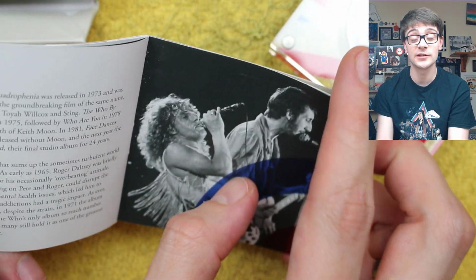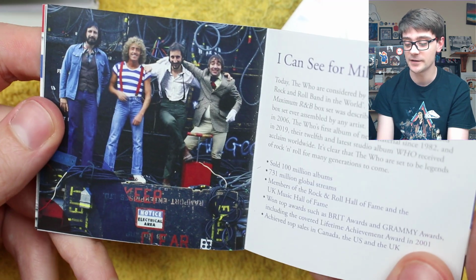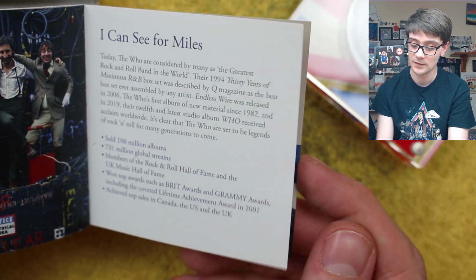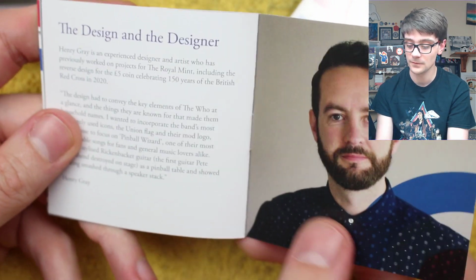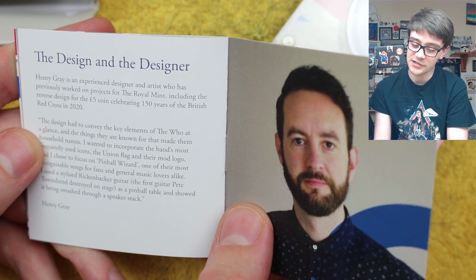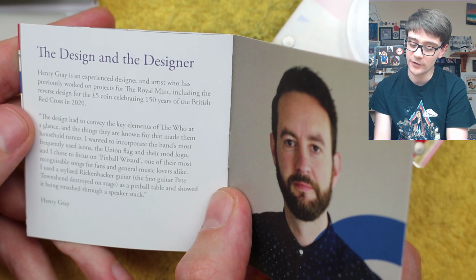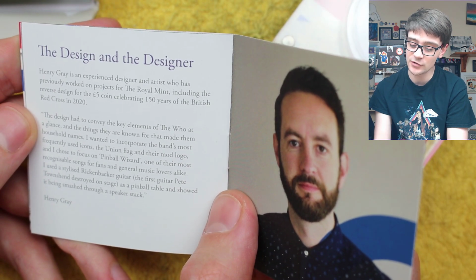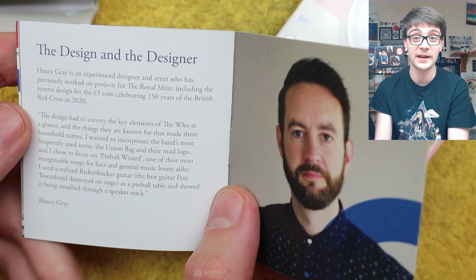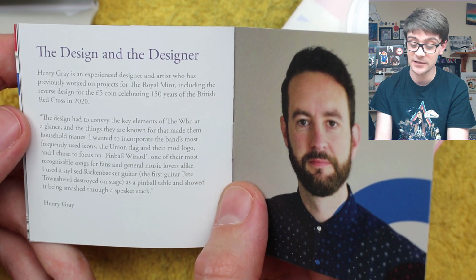What I'm always really interested in, there is normally a little bit from the designer about the design of the coin itself. Here we go. This is what we're going to see. Henry Gray is an experienced designer and artist who has previously worked on projects for the Royal Mint, including the reverse for the £5 coin celebrating 150 years of the British Red Cross. Oh, okay. I understand. I remember getting that coin. It was a very cool coin. A lovely bit of coloration on that coin as well, which I thought was neat.